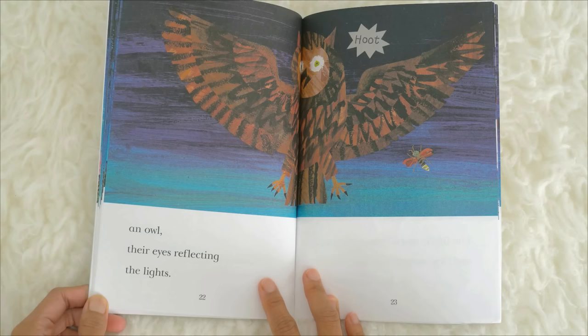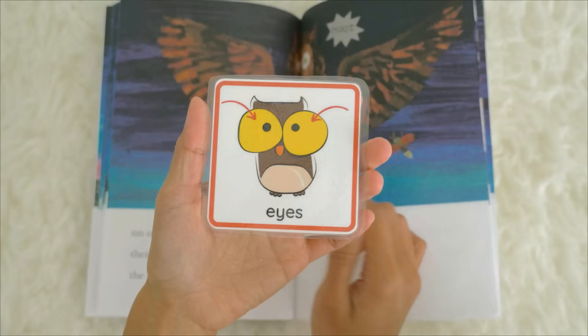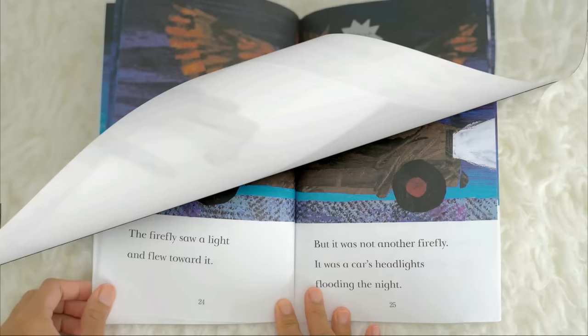So, the eyes of the dog, cat, and owl are reflecting the lights just like this. Look at where the arrows are pointing. We call these eyes. These are the eyes. They're reflecting the lights. The firefly saw a light and flew toward it. But it was not another firefly.